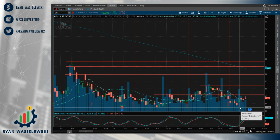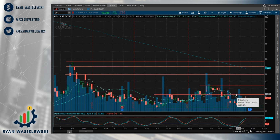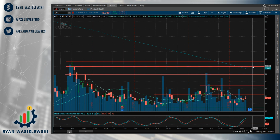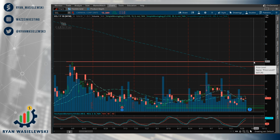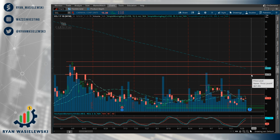I went ahead and marked some key levels of support and resistance. As you can see, the big, strong support here is at $13. We also have one just above that at about 13.5. We also have some resistances. The first one here is at 16.5. Then we have one at about 18.9. And then the other ones are quite high, so I don't suspect we're going to be able to get to these levels anytime soon, but they're here.